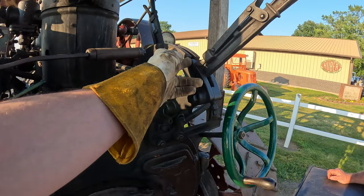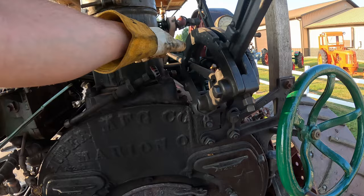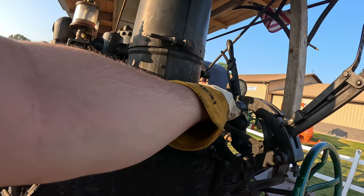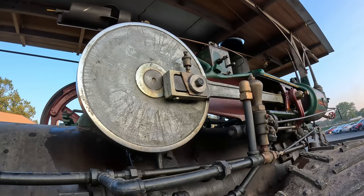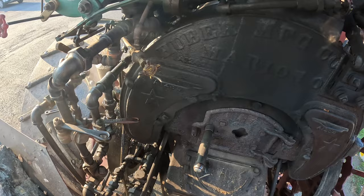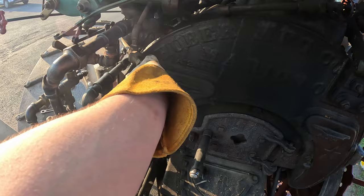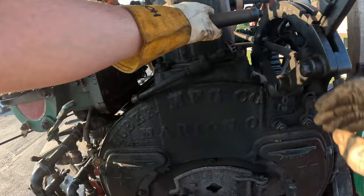All right. That's fun. And then a little throttle before we get the clutch engaged. See if we're on dead center. I don't know if we are or not. It's hard to see from right here. Nope. All right. Little throttle going. I see that steam chest drain. It's looking like it's mostly steam now. And then you just pull the clutch back and we go.